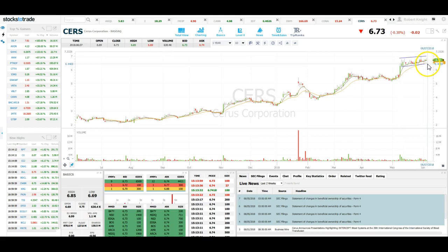It's fine. I mean, it's got to hold this level here for sure, under this pennant, flag. But as it sits now, the stock still looks good. CERS. I had DDD this morning as well. Triple D.